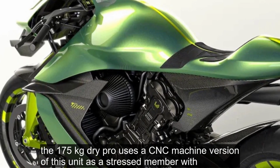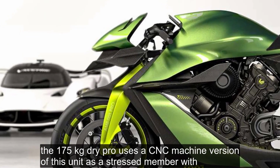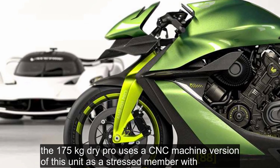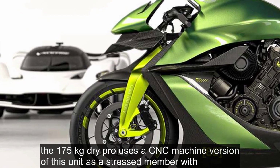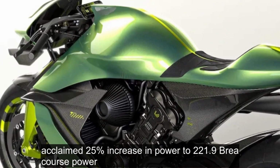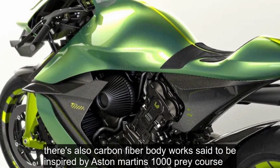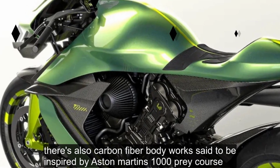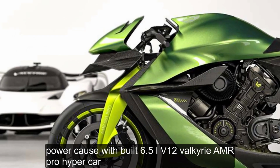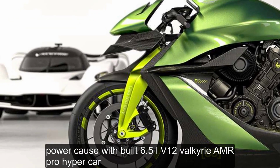The 175 kilograms, dry, Pro uses a CNC machined version of this unit as a stressed member with a claimed 25% increase in power to 221.9 brake horsepower. There's also carbon fiber bodywork said to be inspired by Aston Martin's 1,000 brake horsepower Cosworth-built 6.5-liter V12 Valkyrie AMR Pro hypercar.